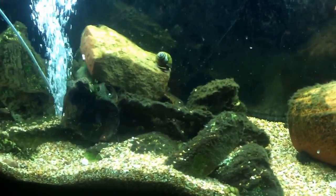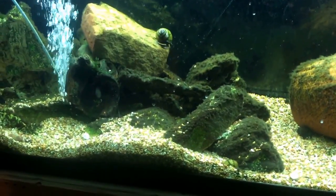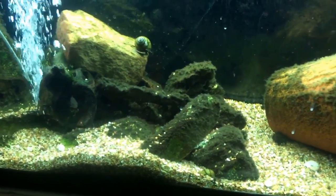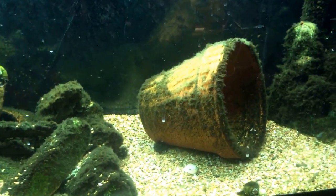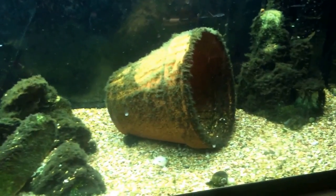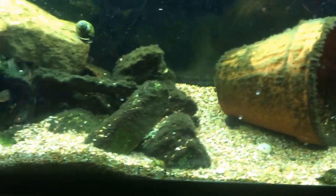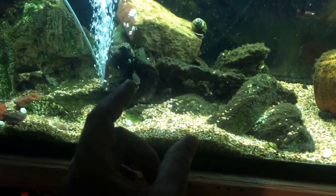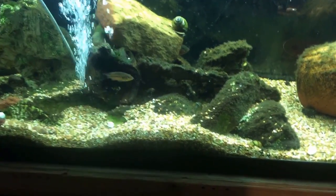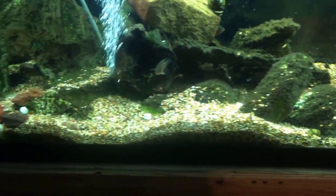I have 2 red-tailed catfish. Don't worry, guys, they're grow outs for the shop. I'm growing them out for this gentleman that wants to keep a few red tails, and he wants them to be a little bit bigger. Right now, the red tails are only about this big. They started out about like that big, so they've gained maybe a half inch.